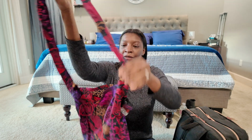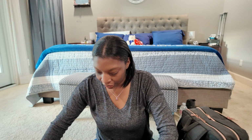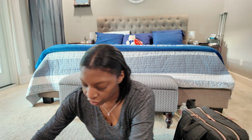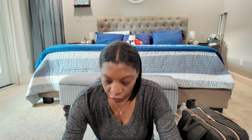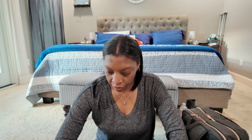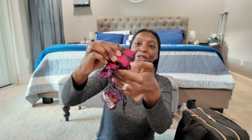So let me see if I can fold this back up for you guys because it is super small, as you guys can see. I bought this, I think, a couple months ago. I bought it to take for our trip to Europe, so I could have something to put our souvenirs in. Can you see this already, guys? How I've been able to fold this up.